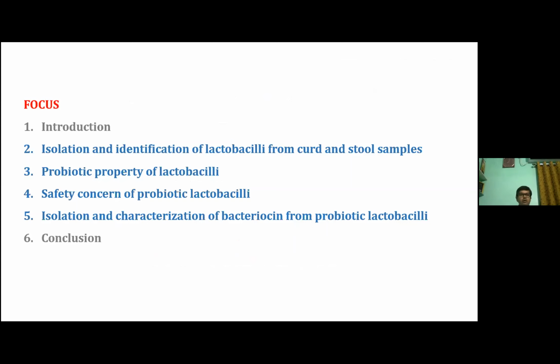So first of this, the theme is probiotic. That is why you have to know what is probiotic. Probiotics are live microorganisms belonging to the group of lactic acid bacteria and mainly the lactobacilli, the genus Lactobacillus. There are many species. These are live microorganisms, and when we consume those, these provide health benefits in different ways.